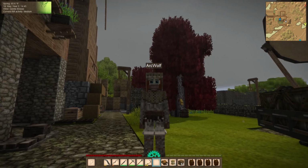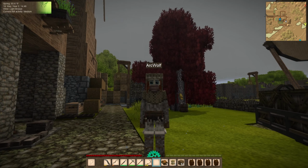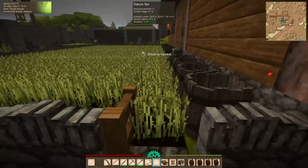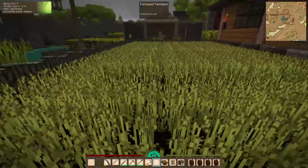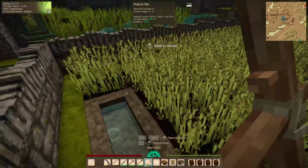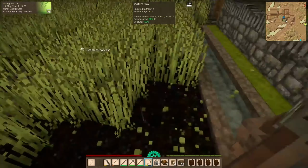It is still raining. It's been raining since, I think, March. Anyway, our flax field, I forgot what it was called for a moment, is fully ripened. So I want to harvest all of it at once. I think this is going to be fun. See just how much we get.